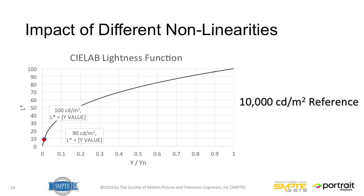So again, in the viewing situation, nothing has changed here, but because of this compression in the lightness function and this definition of a reference white, we're saying that everything is down lower and you can't see these differences as well. So imagine, when you're outside in a really bright place and you're trying to look at things that are dark, it's hard for you to differentiate details in those dark areas. That's what CIELAB is representing here, kind of.